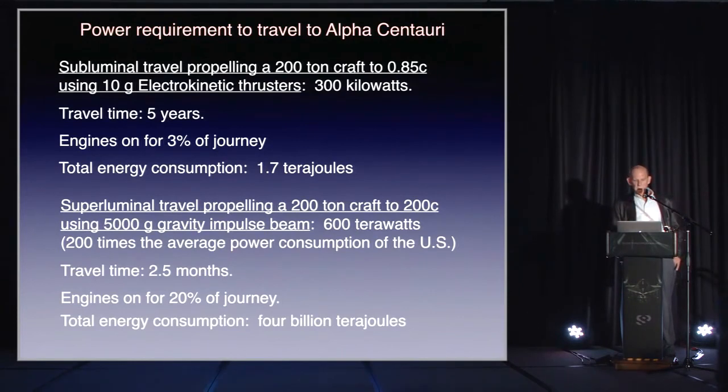And I guess this is really the last slide. So it would take 200 times the average power consumption of the US to do it. 4 billion terajoules of power. But who knows, maybe it can be perfected, get that down. You know. But I think the Nasikas thruster is the way to go for these sorts of things. Thank you.